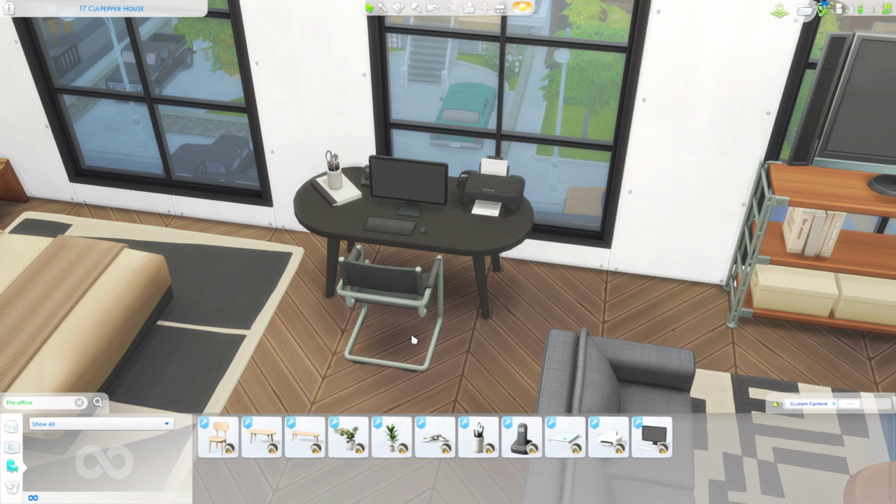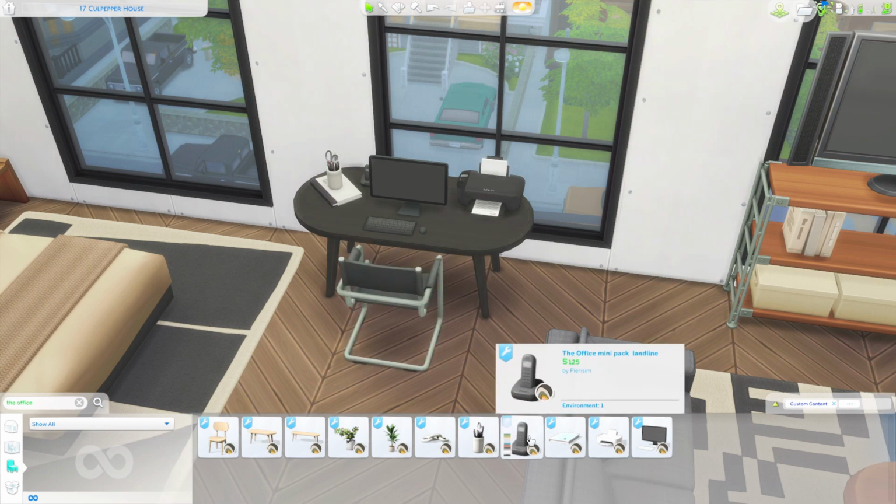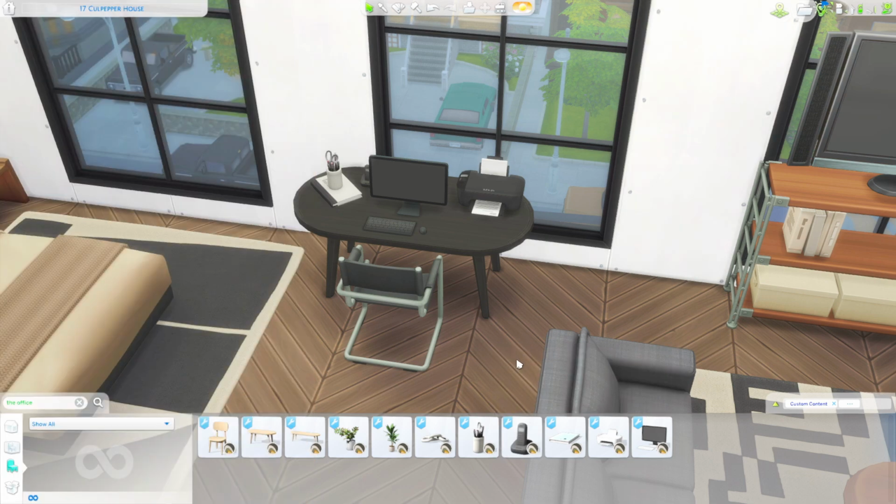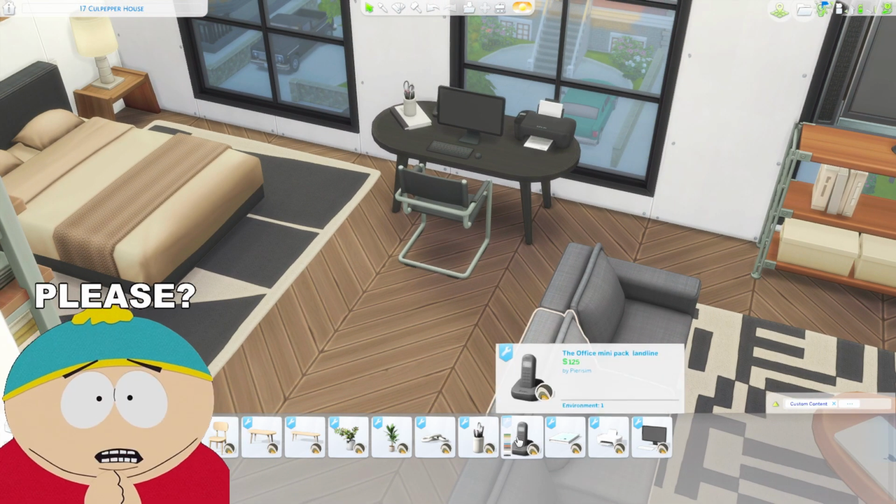I've gone ahead and added this little office that I wanted to do out of the Office Mini Kit by Pierisim, or Pierre. Is it Pierisim? Pierisim? Someone in the comments, please let me know how to actually pronounce that.